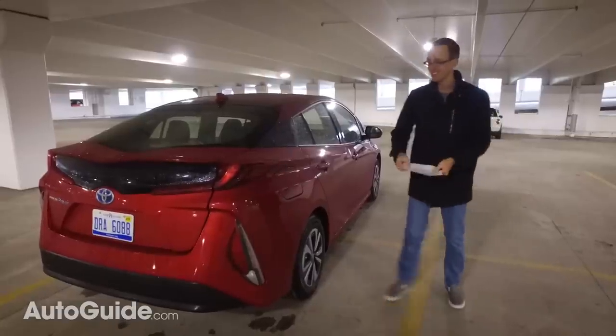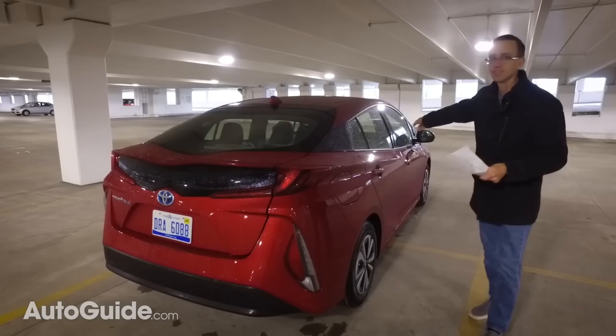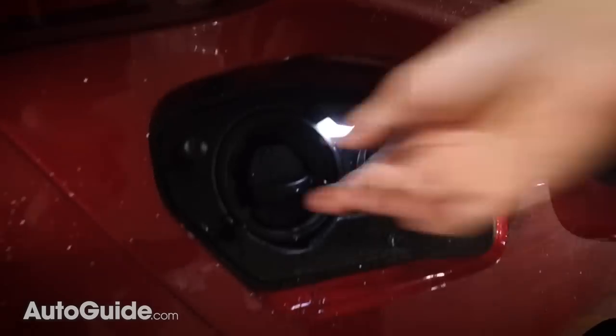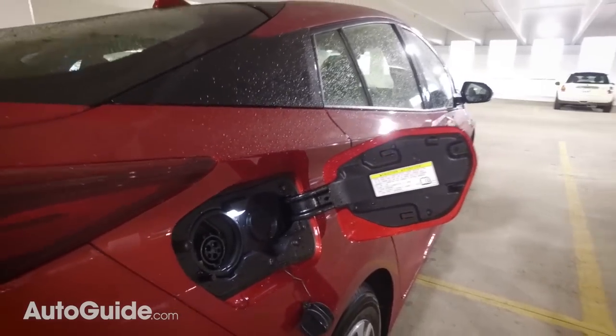One thing I wanted to mention, Japanese cars always have their fuel filler doors locked, right? You have to release them from the inside. Not so here. Apparently they're not worried about people stealing electrons from you, because this door does not have to be popped separately. That's one thing I noticed.